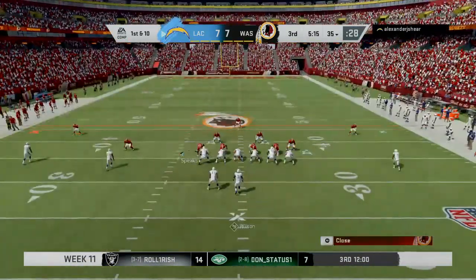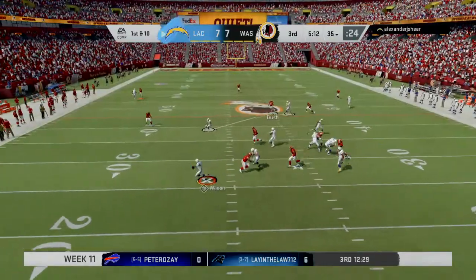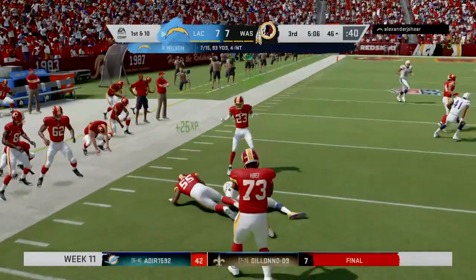The Charger drive about to get going. Their defense did its job, yielded no points. Now it's the offense's turn. And how much fun is that when you set things up to start a half, and you just tell the guys, hey, if you can shut them down, get it back for our offense, we can roll.